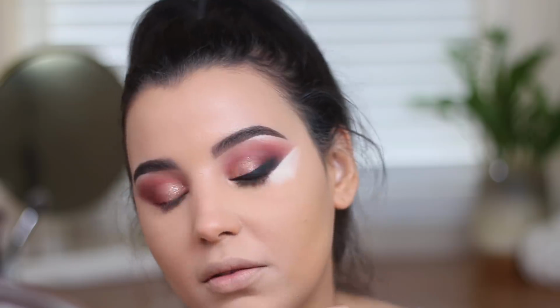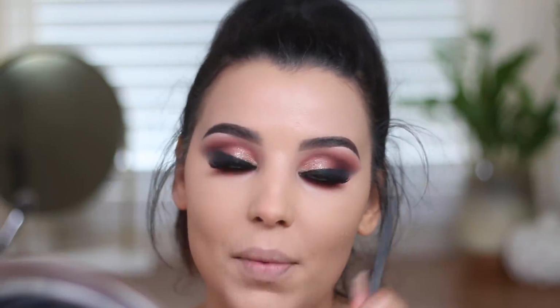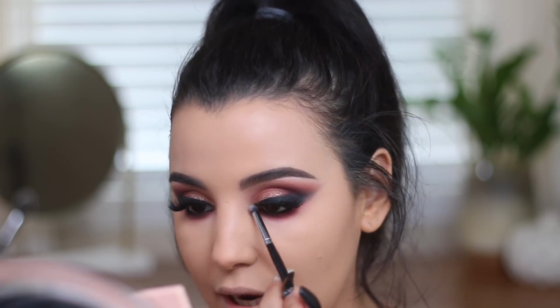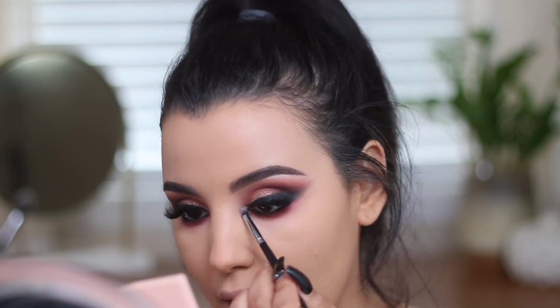Honestly, this look went from being super subtle and soft to hella dramatic real quick, but typical Ashley move. For sure. After smudging out my liner, I went ahead and finished off my lower lash line and popped on some falsies. I'm now just going to use a shade called Belle Violet, which is a really beautiful violet kind of lilac shade. I'm going to take it on a pencil brush and I'm going to pop her right here in the very inner corner for more of a pop.